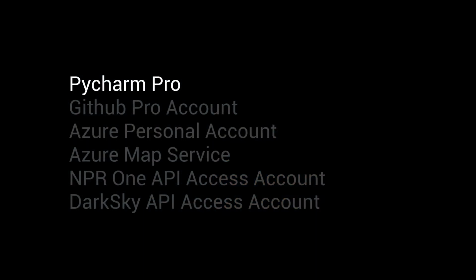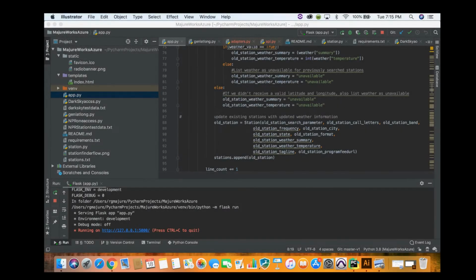Let's get started. You'll need a few things. First, I use PyCharm, an integrated development environment, or IDE. Developers often use command line interfaces, but those can be cryptic. An IDE takes care of some details, plus I like the visual aspect of seeing what I'm doing. I purchased the Pro version since it has the Flask framework feature.